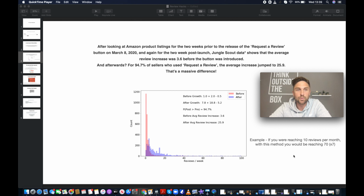So as an example, right, if you're a new seller or even an existing seller with a product, right, if you were reaching 10 reviews per month before using the request a review button, let's say that was solely coming from Amazon's follow-up emails themselves, the increase here is multiplied by 7, right? So instead of receiving 10 reviews a month, you'd be receiving 70 reviews a month. Now, over a 6-month period, instead of having 60 reviews from the traditional way of Amazon sending them, you'd be having 420 reviews based on their increase here of 7 times the amount.